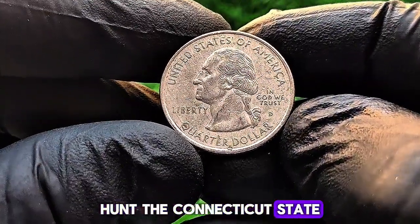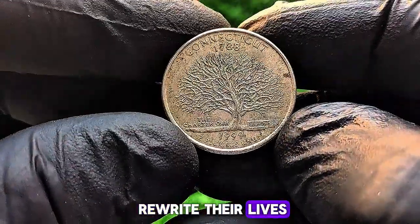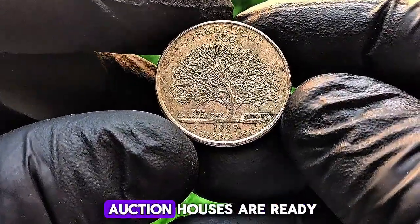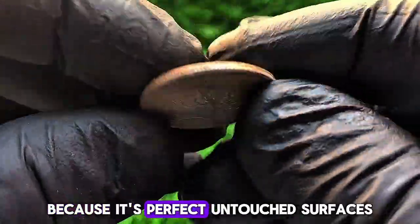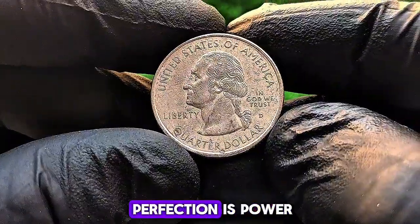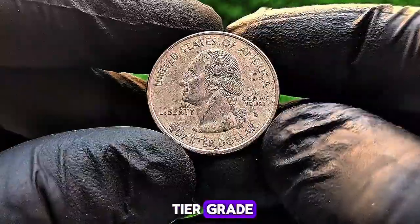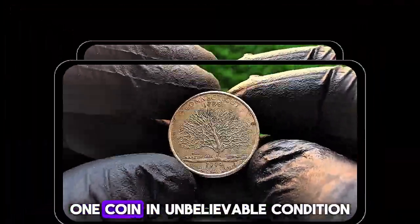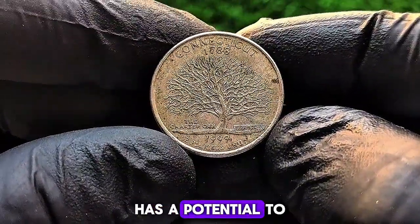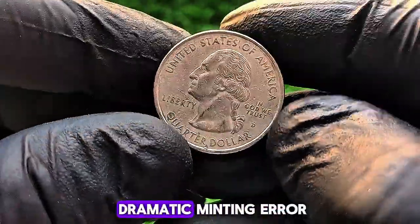Collectors today hunt the Connecticut State Quarter like gold prospectors, searching for the one magical nugget that will rewrite their lives. Imagine holding a coin that looks like any other quarter, yet serious collectors and auction houses are ready to fight over it because of its perfect, untouched surfaces, razor-sharp details, and breathtaking luster. In the coin world, perfection is power, and the 1999 Connecticut Quarter, in an absolute top-tier grade, can command extreme value. One coin in unbelievable condition, with flawless surfaces and no signs of circulation, has the potential to be valued in the hundreds of thousands, even pushing into the realm of millions when paired with a dramatic minting error.